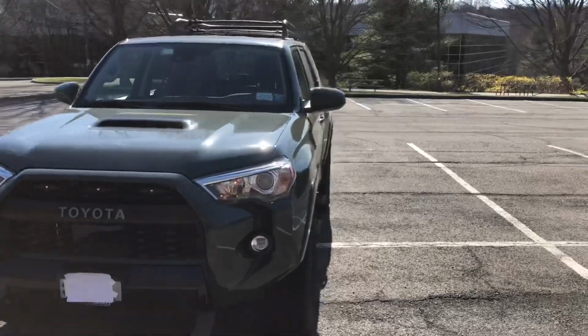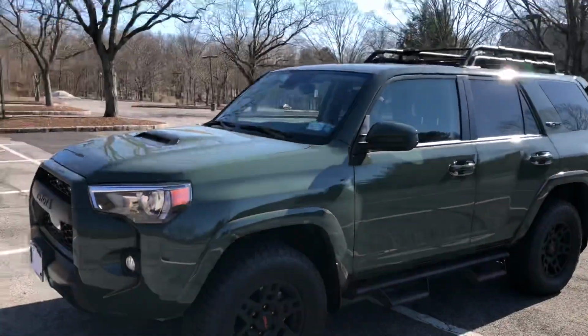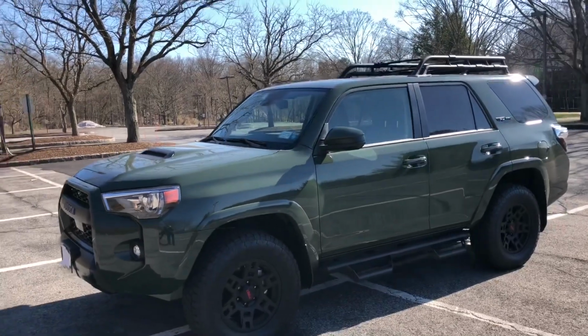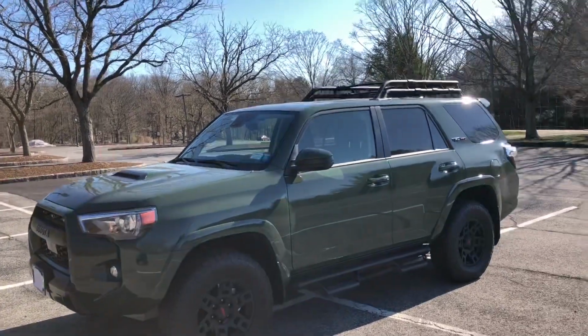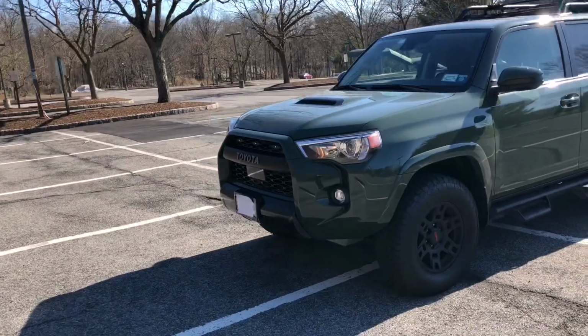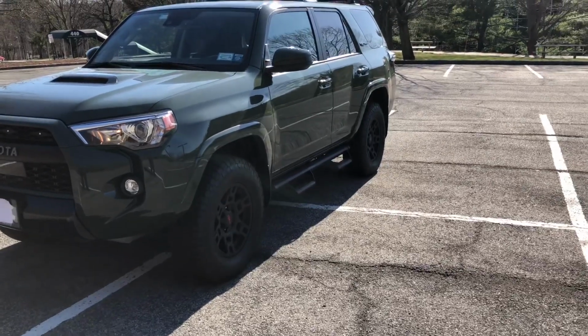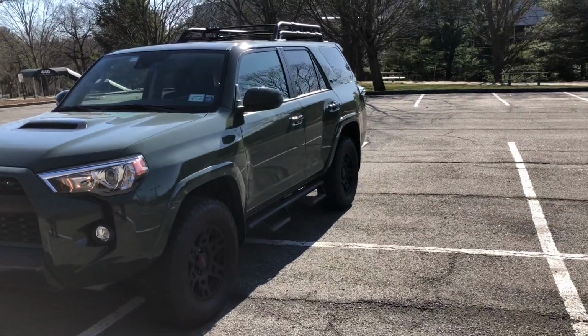I hope this is helpful for some folks. If you have any questions, please let me know. Like I said, I'm going to do some more videos on the car. I'm going to change the headlights out to LED. I'll do another video where I talk about the dash cam and how I installed it. I'll talk about the grill lights, who makes them, how I installed those. And anything you want to hear, let me know. Anything you want me to review, let me know.